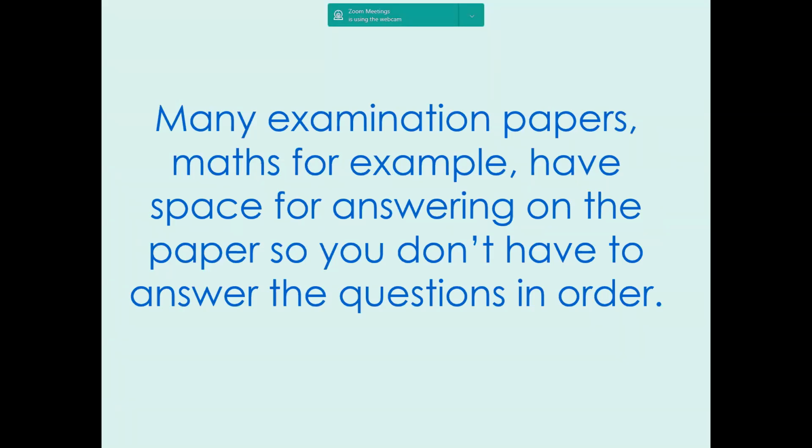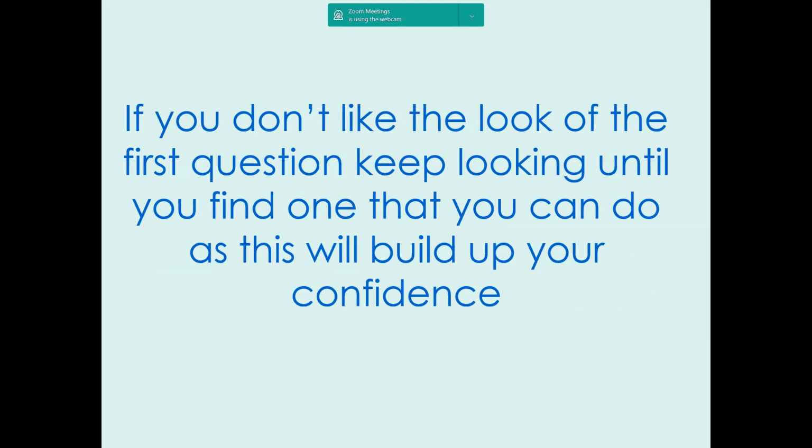A few ideas to help you through. Lots of exam papers, maths for example, have space for answering on the question paper. So you don't have to start at question number 1, then do question number 2, then question number 3 and work your way through. It may be that you look at the first question and think, oh dear, I'm not sure how to do that. Well, okay, pass it, go on to the second one. Keep going until you find a question you know you can do, and that you can get right quite easily. Build up your confidence. If you don't like the look of it, just go on.